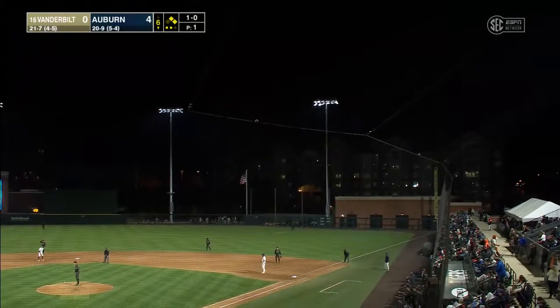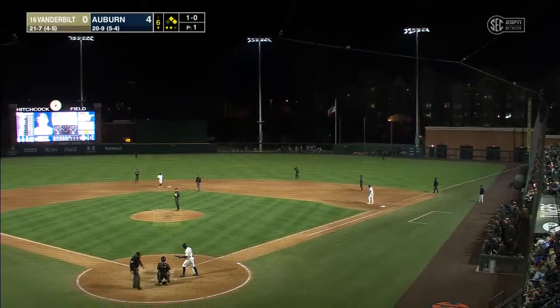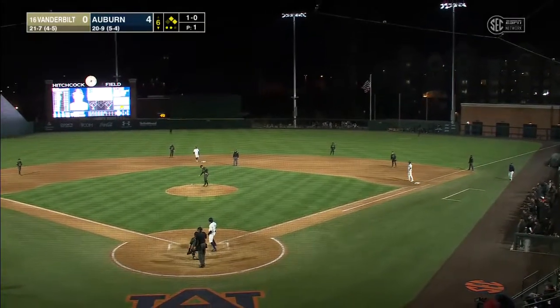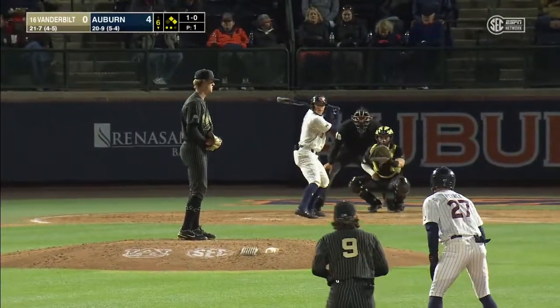Yeah, and the Brooks Carlson home run is still an enigma to me. I do not understand how he was looking for a fastball, and that was the only fastball he's gotten tonight. And he was looking for it and just buried it over the green monster.